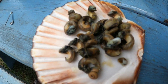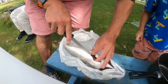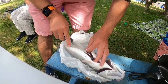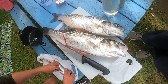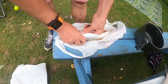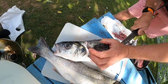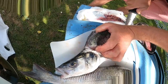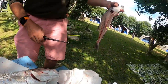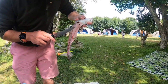Yeah, to be honest. There we have our winkles all picked, ready to eat. This is the shells. Look for its mouth. I've got to get quite close with the knife because otherwise I won't be able to cut skin. No, Marley. That looks like those two are family. I did butcher it to start with, but then I managed to get it back. That's bones.